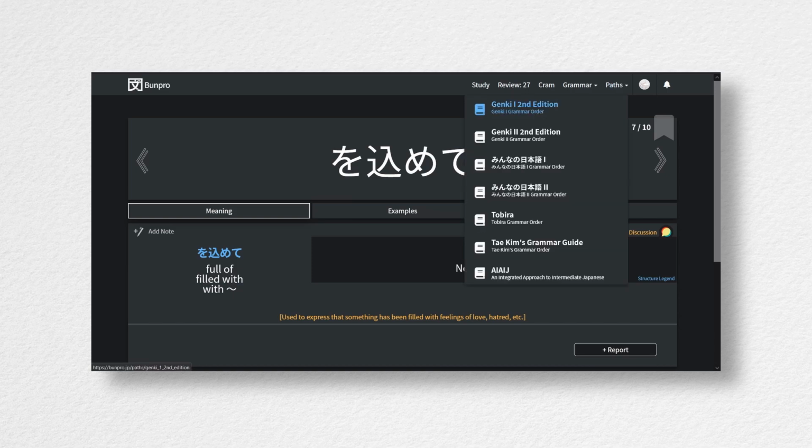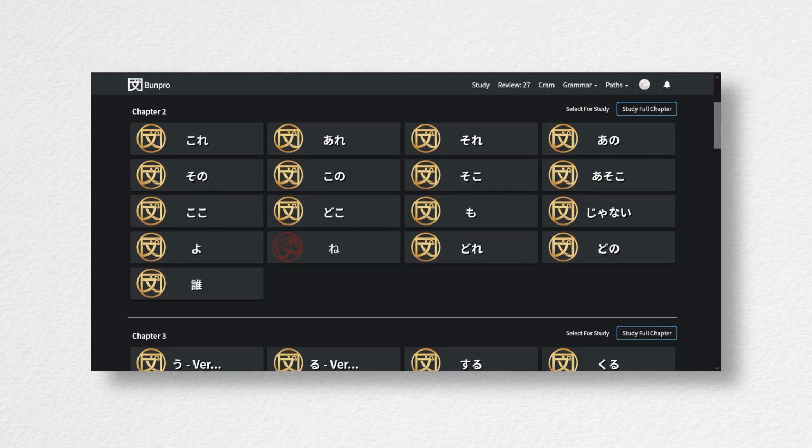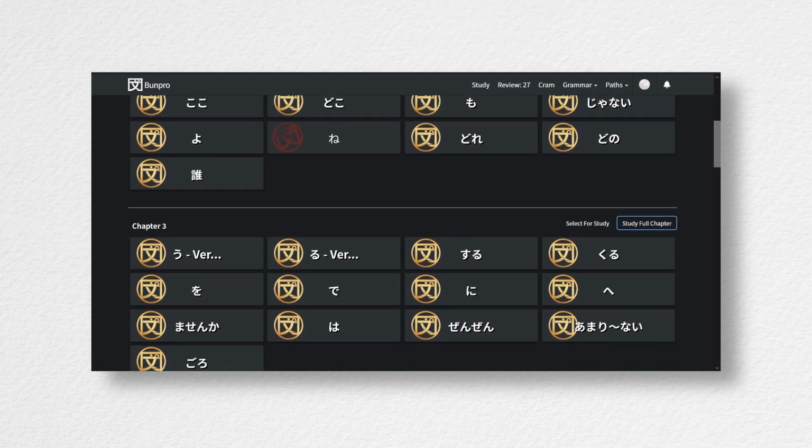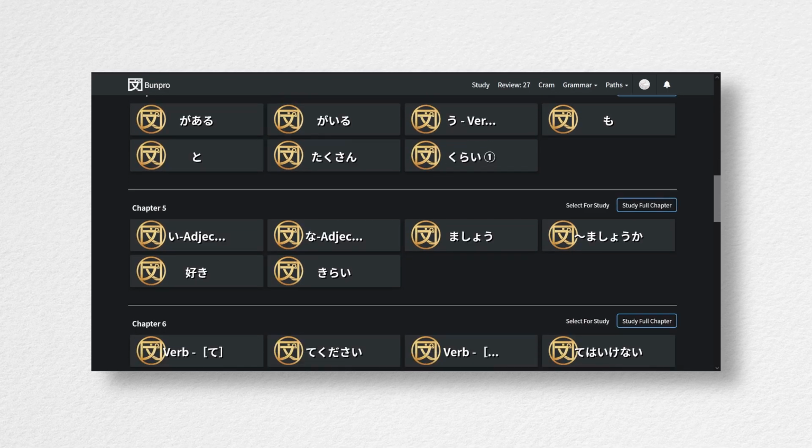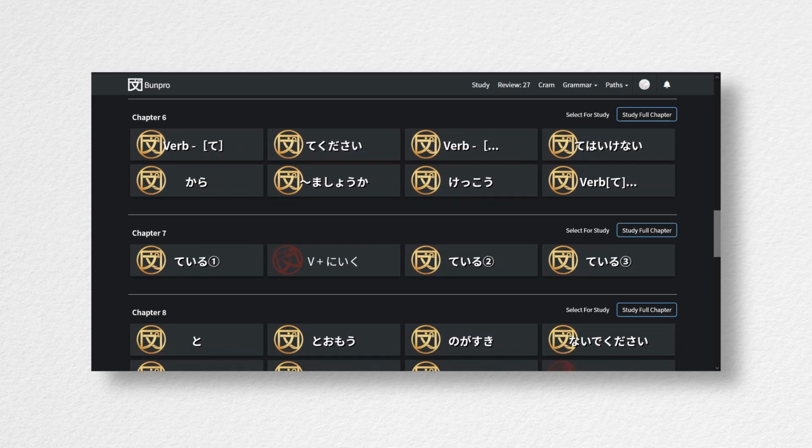First, you can order the grammar you learn according to the most popular textbooks. So if you're taking a class or following a textbook, this is a fantastic resource. When I was in university, we studied using the Genki textbooks, so I started down the Genki path. This is such a great tool.